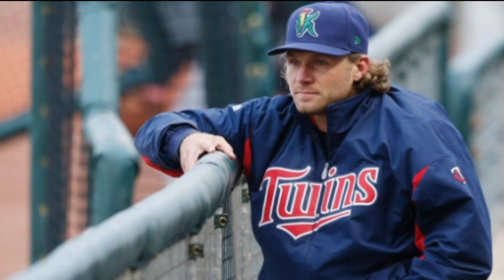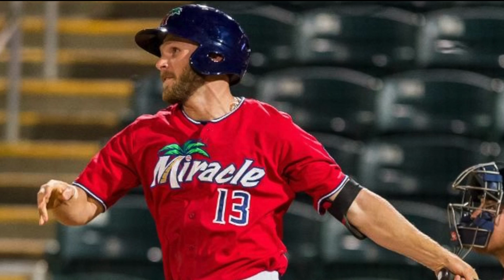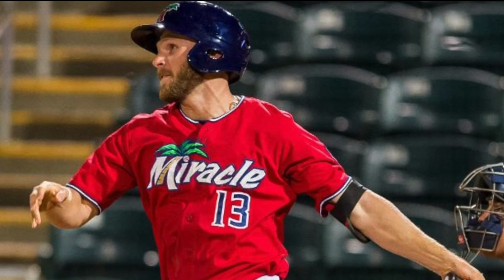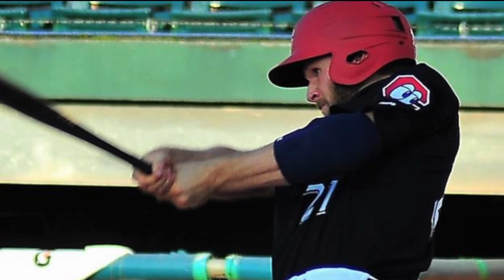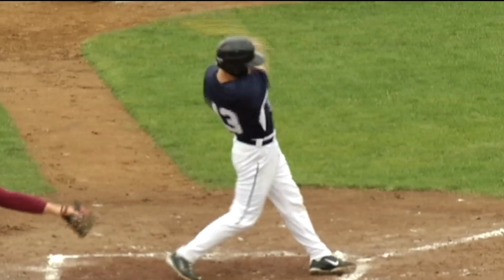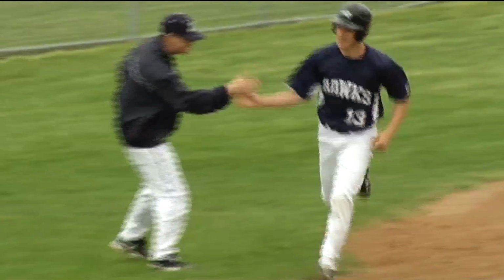Former Cooper High School outfielder Max Murphy continues to move up the ranks of the minor leagues. Murphy was drafted by the Minnesota Twins in 2014. He started this season with the Class A Fort Myers Miracle and hit .307 with 34 RBI in 78 games. Last month, Murphy was promoted to the Twins' AA affiliate in Chattanooga, Tennessee. In 28 games so far for the Lookouts, Murphy is batting .280 with 14 runs batted in. He graduated from Cooper in 2011 and then played 3 seasons of baseball at Bradley University before being drafted.